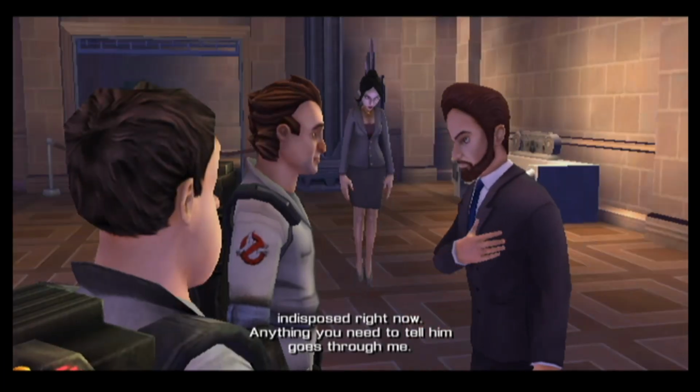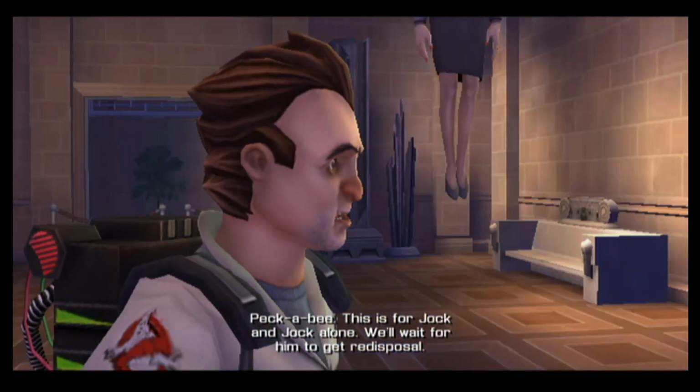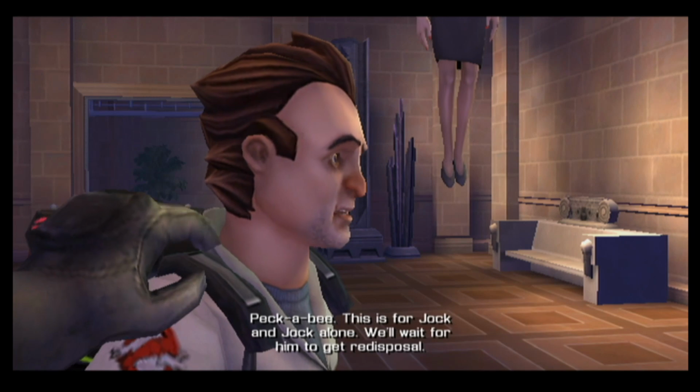On the Wii though, because of the stylization, the characters are able to be more expressive and emotive, adding to the humor and line delivery in various scenes.